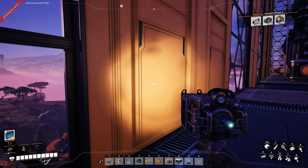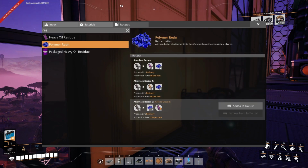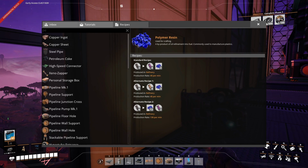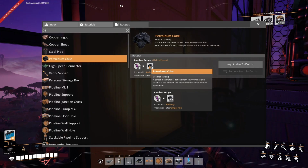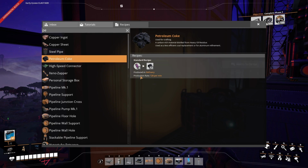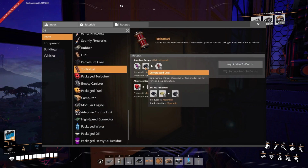Resin. Polymer resin. What can we do with it? Literally nothing right now. What can we do with petroleum coke? Petroleum coke. I think that's another recipe. Yeah, we can use it to fuel power plants, which might be smart, but I don't like doing that. What can we do with it though? I thought there was something to do with it.